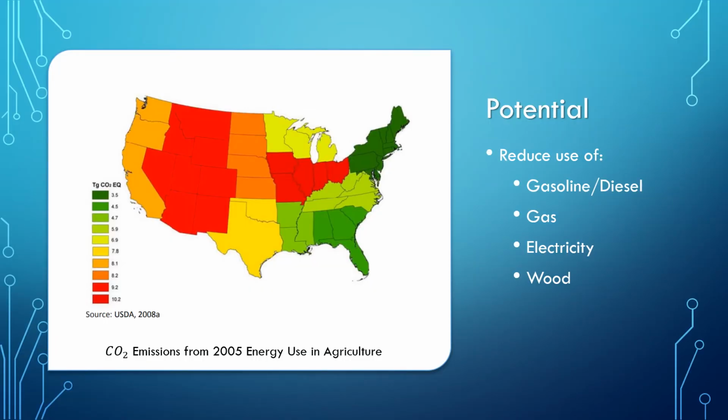By using solar energy, agriculture has the potential to significantly reduce the use of gasoline, diesel, natural gas, electricity, and wood. In most cases, these uses, such as gasoline or diesel, are expensive and these prices have dramatically increased over the years, so this poses as a great opportunity for solar energy to be used.